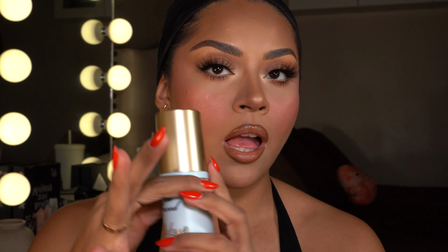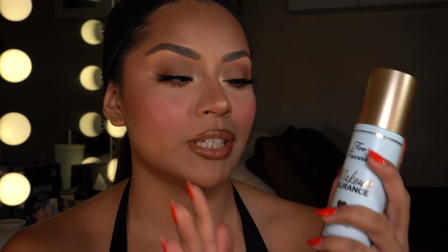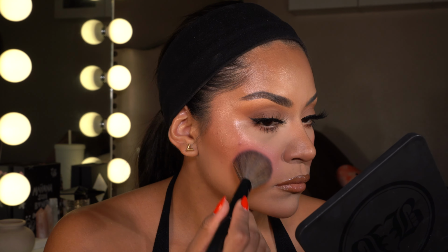So that's it, you guys. I'm going to quickly run some spray. This is the setting spray that I used, and then I also used the Too Faced for the concert. This here, your makeup will never ever just stay in place. Let me just tell you that. It is the Too Faced Makeup Insurance 18-hour wear. I always do two to three spritzes each side.